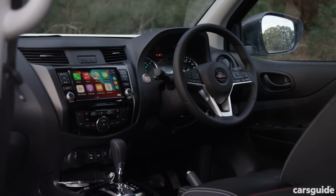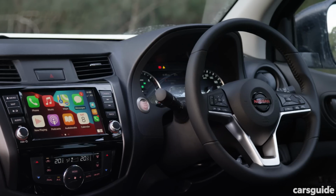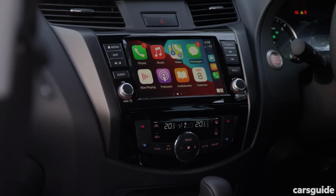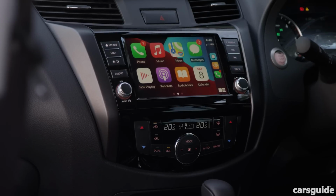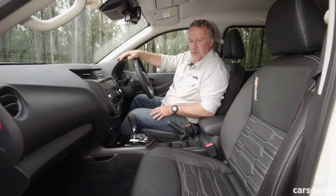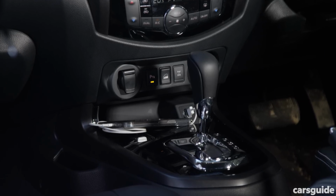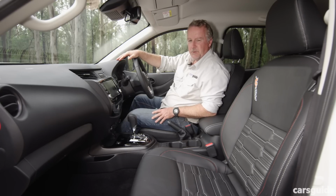The cabin is more of a practical space than a plush one. It's kind of a mix between hard plastic and leather accents, but they get the balance about right. The multimedia system is easy enough to use. That screen is not the biggest in the ute mob at the moment. I had some problems with my Android Auto phone hooking that up, but we got that sorted out eventually. Elsewhere there are some nice touches. There are leather accents on the steering wheel and the shifter and on the seats with some Pro-4X branding. All in all, it's a pretty comfortable space.